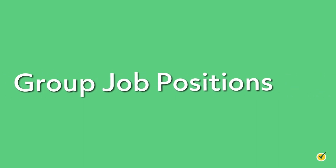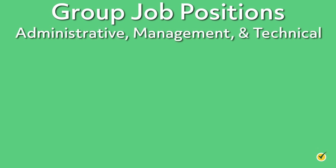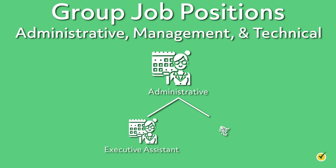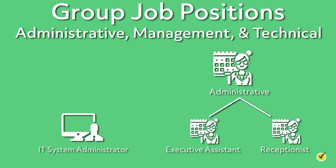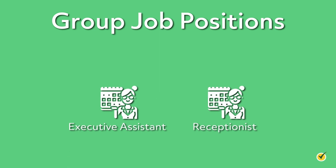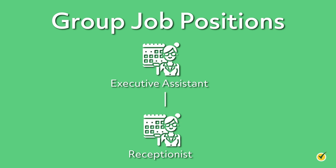The next step is grouping job positions into specific job categories. For example, a company that has an administrative, management, and technical category would likely list an executive assistant and a receptionist in its administrative group. On the other hand, an IT systems administrator would be classified in the technical group. Next, positions are ranked based on the responsibilities of the position. The receptionist position we mentioned would probably be ranked below the executive assistant. The lower ranking of the receptionist would probably be due to the level of experience and responsibilities of the receptionist in contrast to the executive assistants.